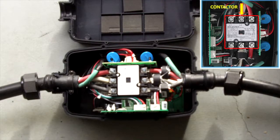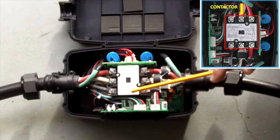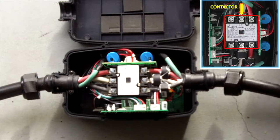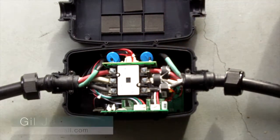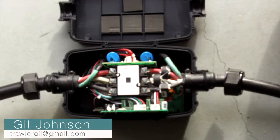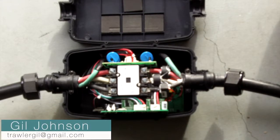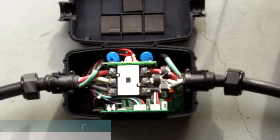Contactors are actually rated by 2 different ratings. It'll have a full load amp rating, which in this case is 40 amps, and 50 amps resistive. What that really means is that if every load in our coach was a resistive load, much like a light bulb, this would be perfect. But we have a lot of inductive loads. Those loads have higher startup currents when they first kick on, and that's why there's the lower rating for inductive loads.